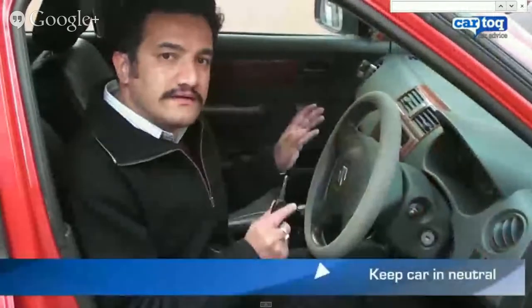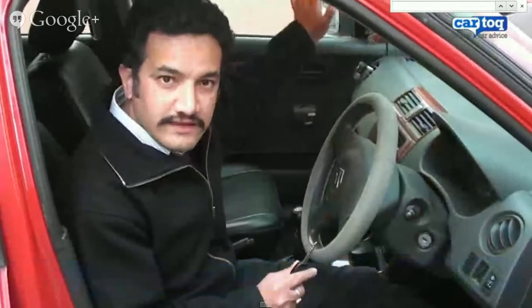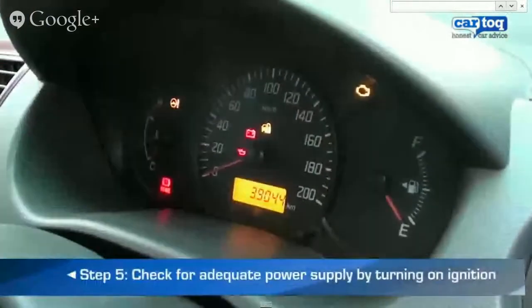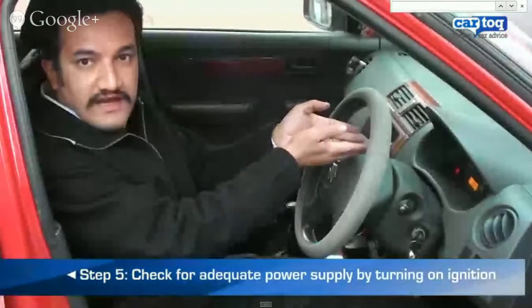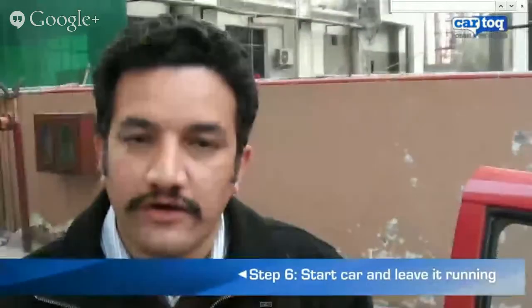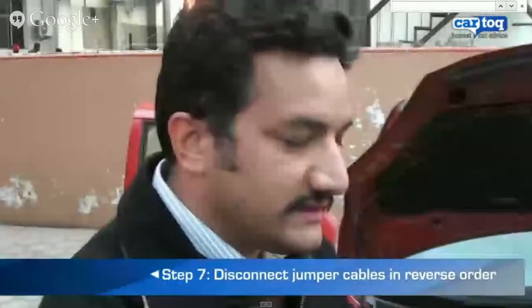Ensure that the car is in neutral and that the healthy car is already running, the engine is already running. Then insert the ignition key and check if you've got power, and voila, we have power. Then crank the dead car and it should come to life. Leave the engine running from both the cars and start disconnecting the terminals in the reverse order, starting with the negative.